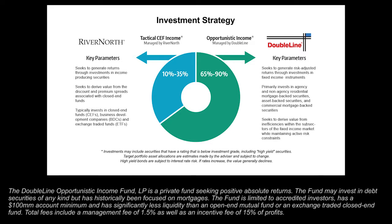Patrick, turning to some of the key features and attributes of RiverNorth DoubleLine Strategic Opportunity Fund, or OPP, can you talk a little bit about what the fund is actually doing, what's RiverNorth managing, what's DoubleLine managing, and then some of the investment parameters?